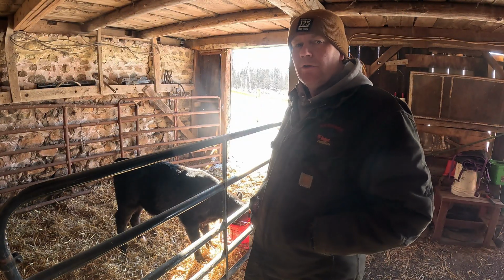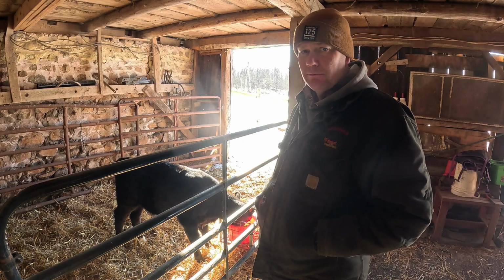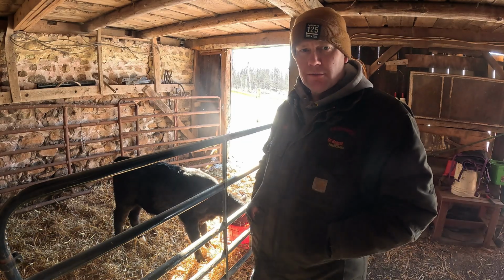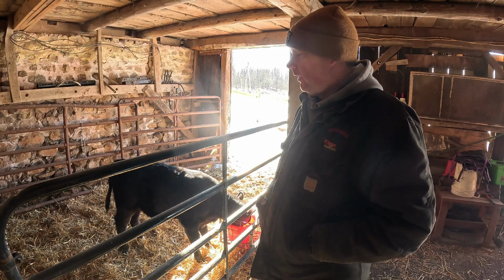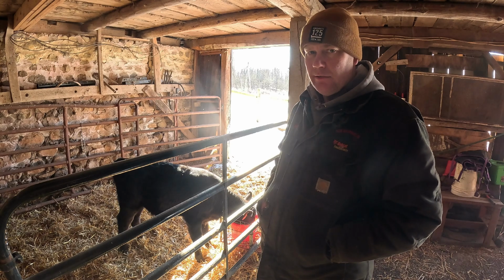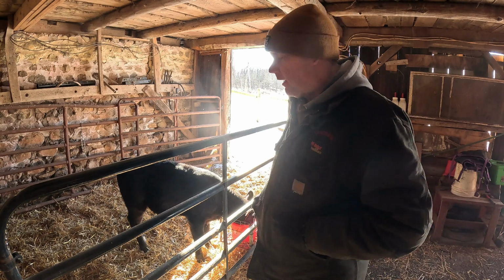These 2 are down to just 1 feeding of milk replacer per day. When we first got them, we were feeding them twice a day. The milk replacer we're using is a 2220 medicated milk replacer. It's 22% protein, 20% fat content. It has all the vitamins and nutrients they need for healthy growing.